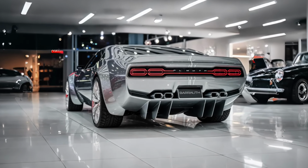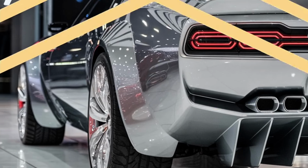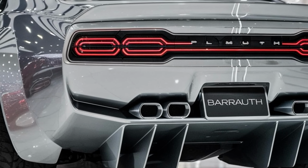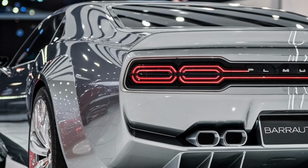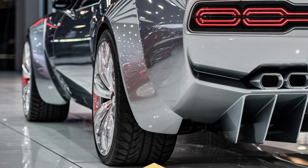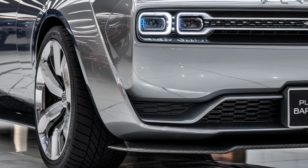Inside, the Barracuda kept things simple but stylish. Bucket seats, a driver-focused dashboard, and optional extras like a center console and rally gauges gave it that classic muscle car vibe. No distractions, no touchscreens, just the sound of the engine and the grip of the road.